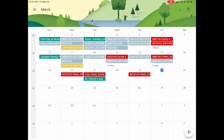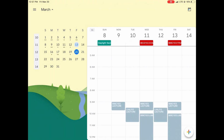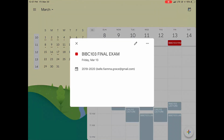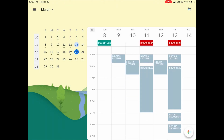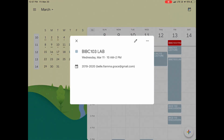The next app I always use is Google Calendar. I use it to organize the time and day that I have my classes and that I have work and extracurriculars. As you can see at the top, I like to include the days I have major assignments due or tests, and I put that in red. And then at the bottom is all the time slots that I have for my events.